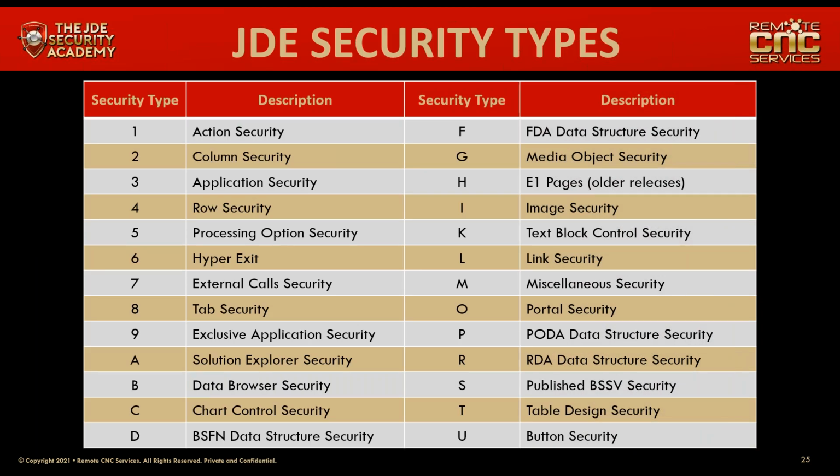This is something that you can find in your system when you're going into your security table, looking at the security types. You can just simply pull this information up and it shows you all of the security types in your system. Different levels of JD Edwards are going to have different security types in here.